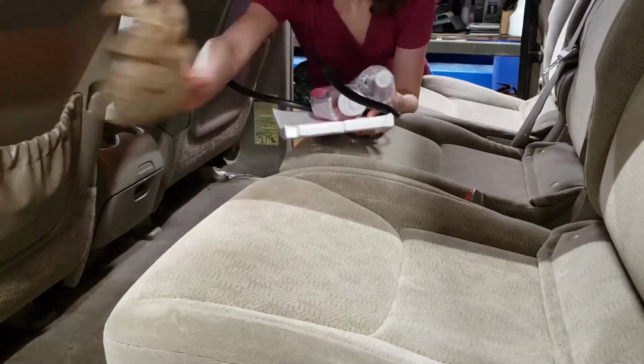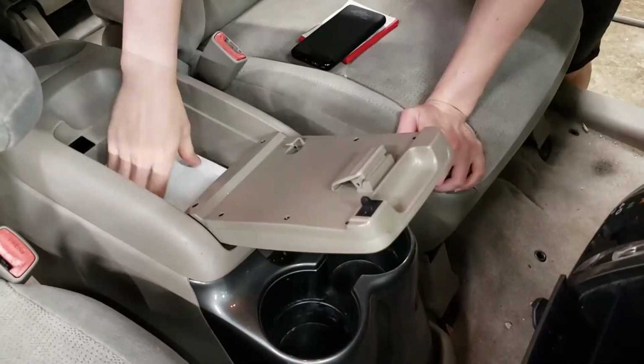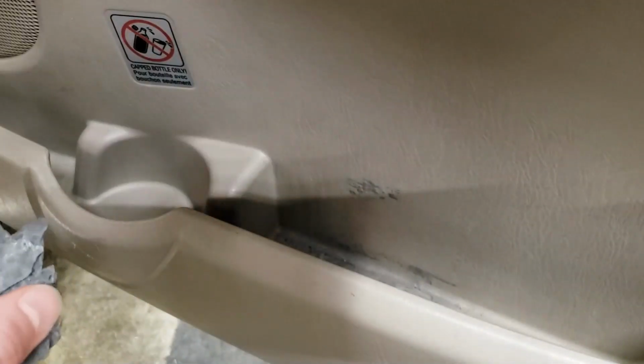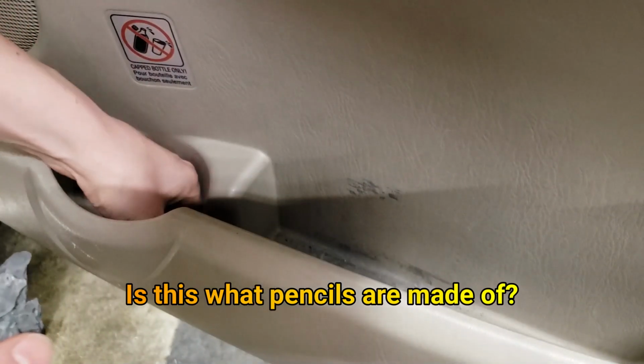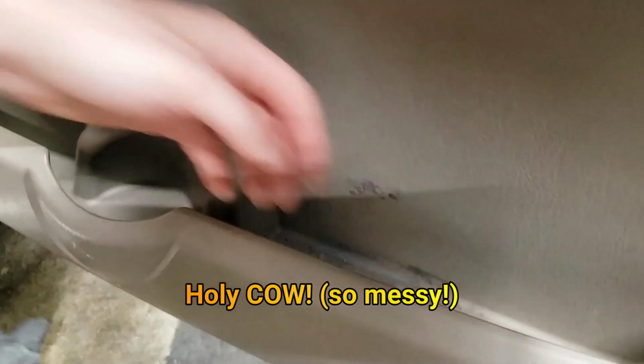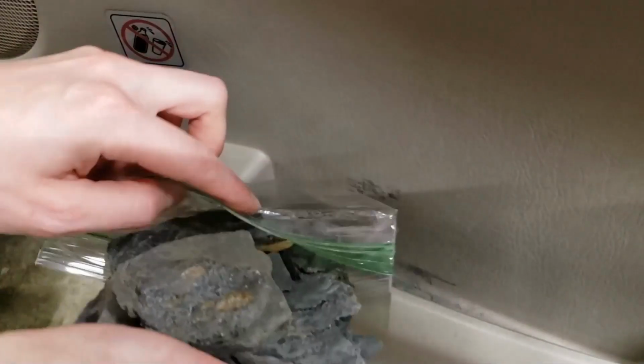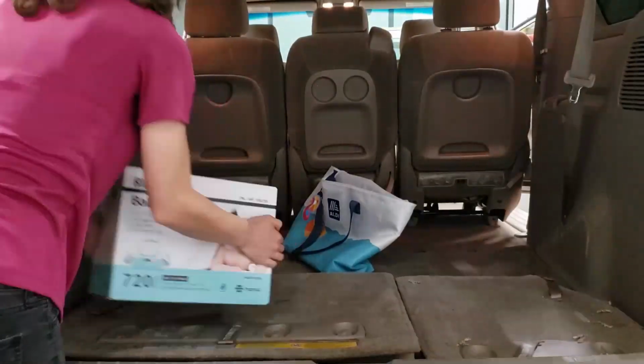So the first thing I did was take the personal belongings out of the vehicle, and I think this might be my first time finding rocks. Is this what pencils are made of? Holy cow. I believe they went on a trip and collected some rocks. So I went ahead and put it in a plastic bag and moved on.